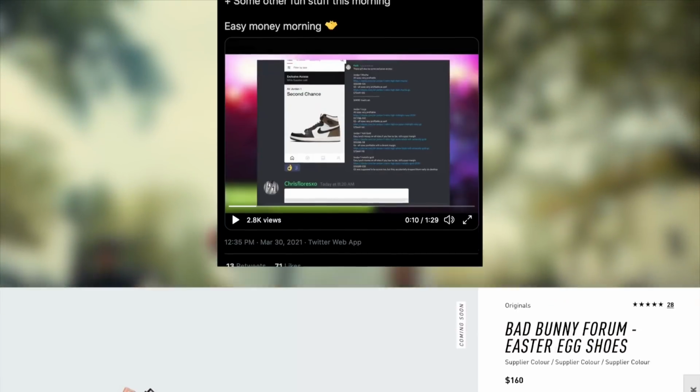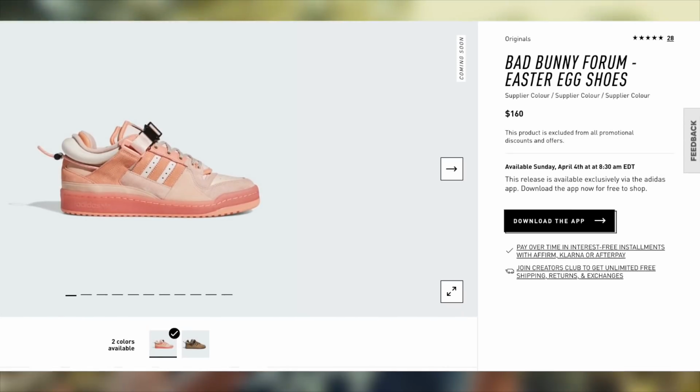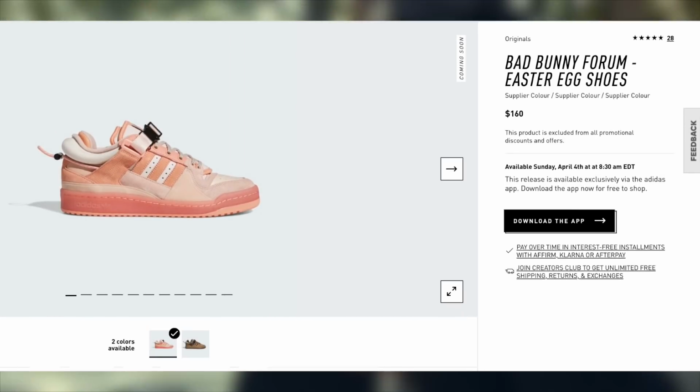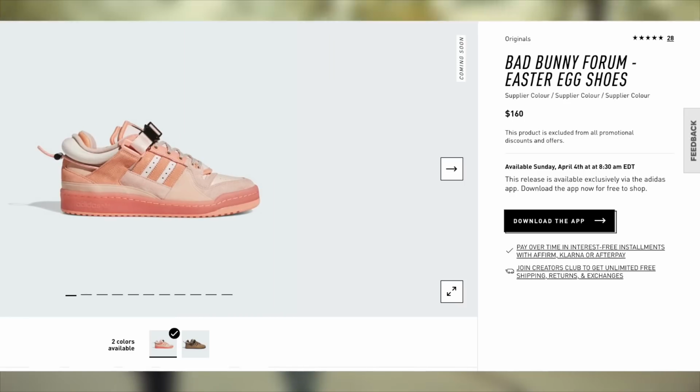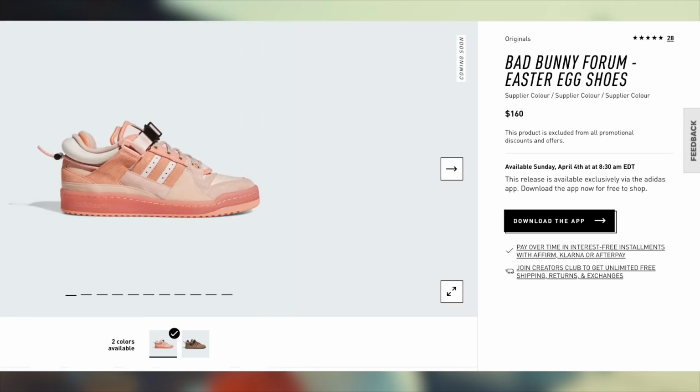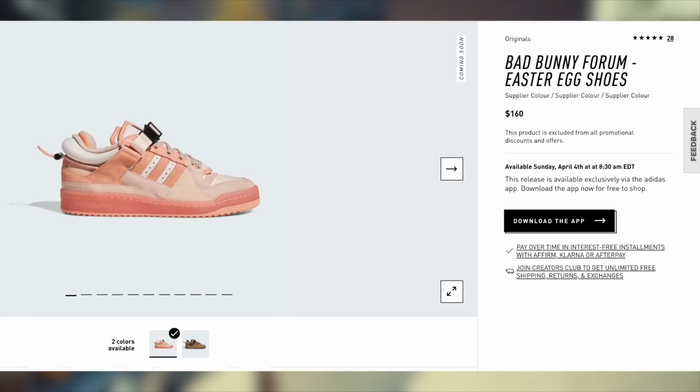Also, please make sure that you don't forget to sign up for the Adidas Confirmed app draw. It is currently open. The drawing will begin at 8:30 a.m. Eastern Time on drop day. The key to winning here is simply entering as many accounts as possible. It won't be easy regardless though, since this is very limited.